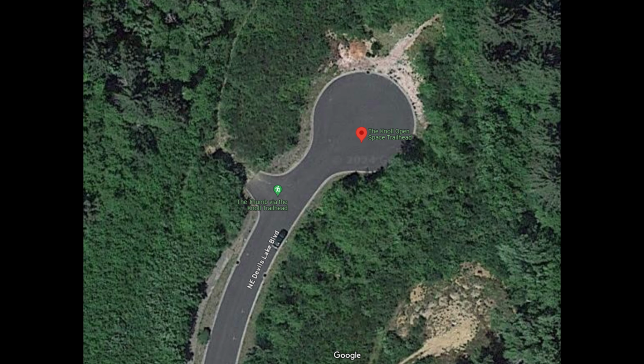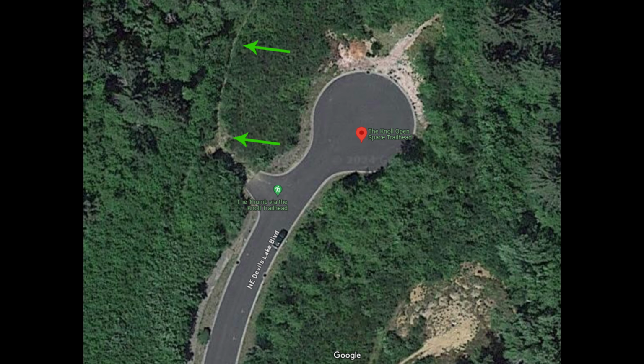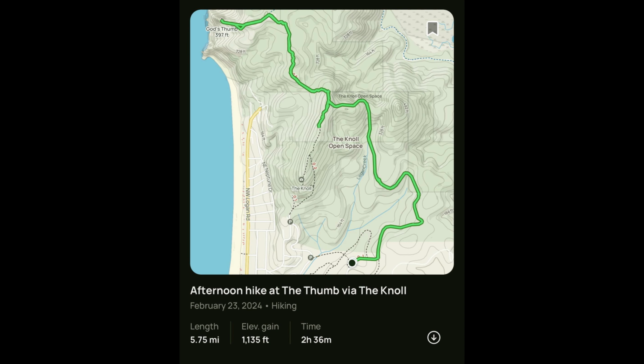There are two trail routes to take to get to God's Thumb. One is via the Knoll, which is the trail to the left of the parking area. This trail involves a somewhat steep hill climb section. The other trail that goes to the right is a little longer but does not have the steep hill climb section. This is the route we took because of our short-legged dog.